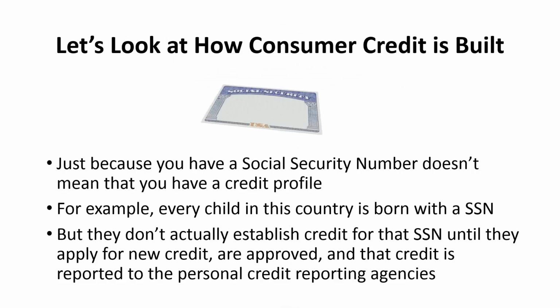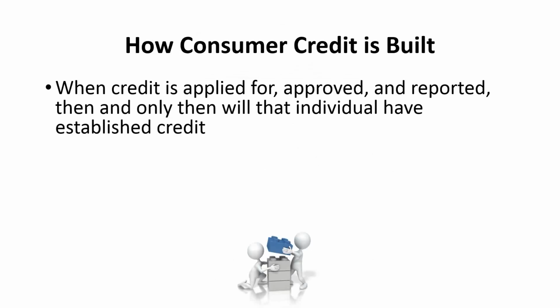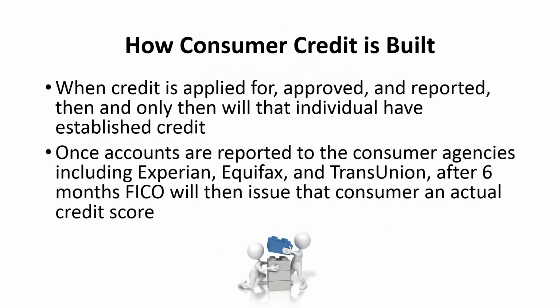Okay, you have to go out and when they get old enough, let's say they're 18 years old, and whether I co-sign on a vehicle for them or they get a credit card, well then it's that process of them applying for credit, getting approved, and that credit reporting to the consumer credit reporting agencies like Equifax, like Experian, and like TransUnion that actually gives them the credit profile. Okay, so when credit's applied for, approved, and reported, then and only then will any individual have an established credit profile and score.